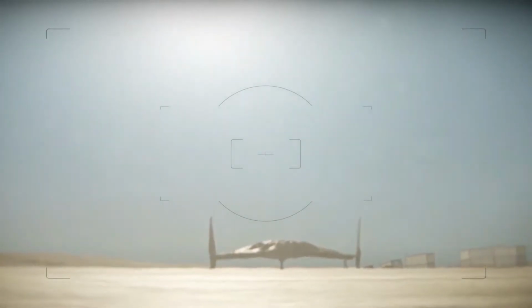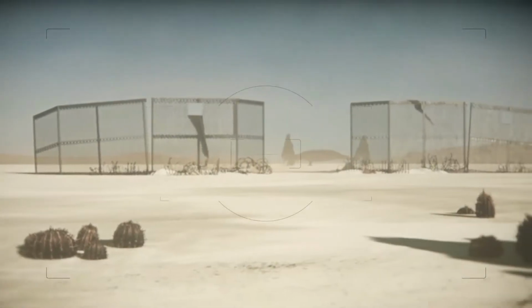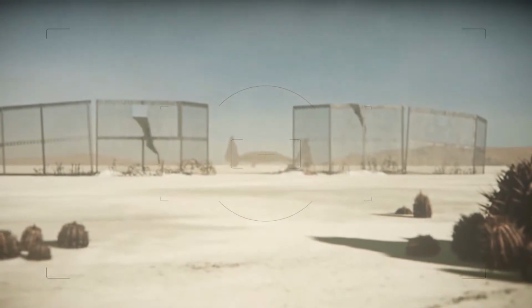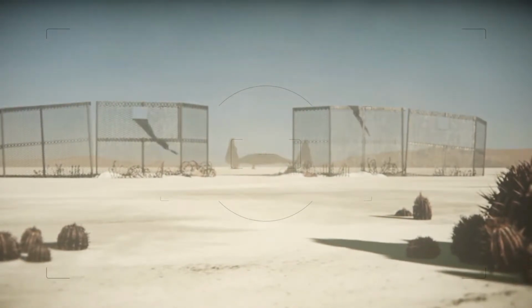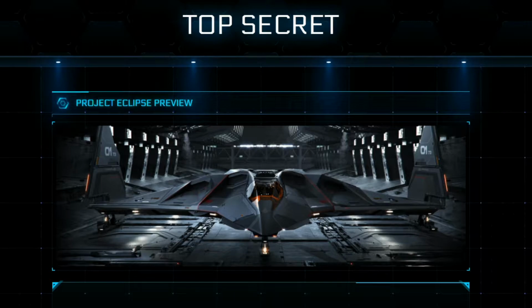Now, the Eclipse, guys, is actually not a big ship. The images or videos here make it look like it's huge. It's only 21 meters long. The Aegis Sabre is 26. Now, not every single spec on the website is correct, but that's still, in my opinion, fairly accurate because they're fairly new ships. So talking about the website, guys, let's take a look at the top secret project, Eclipse.